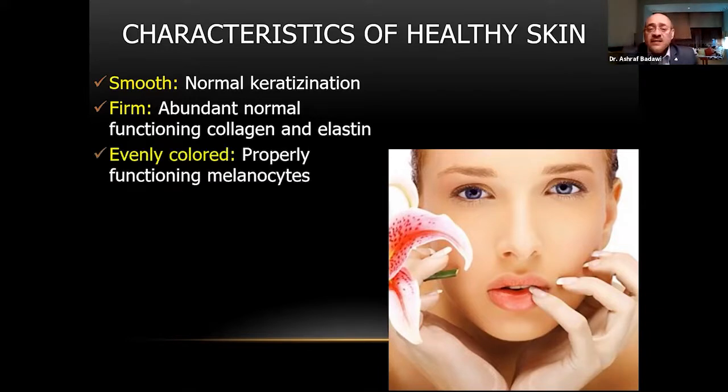The healthy skin is evenly colored, which requires properly functioning melanocytes. If we start to have hyperactive melanocytes, then we have hyperpigmentation. If we start to have lazy melanocytes, then we are going to have hypopigmentation. And this is what we call dyschromia, and it happens with the photo damage. So this is something which gives the skin a less youthful appearance.